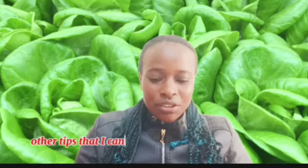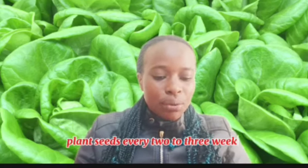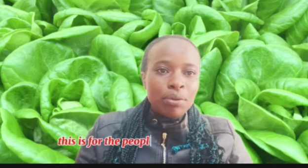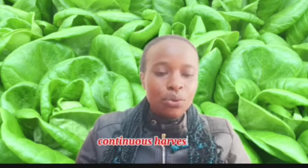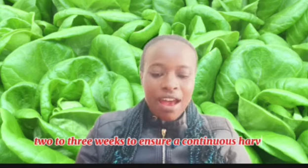Other tips that I can give you for successful planting: plant seeds every 2 to 3 weeks to ensure a continuous harvest throughout the season. This is for the people that want to have a continuous harvest.